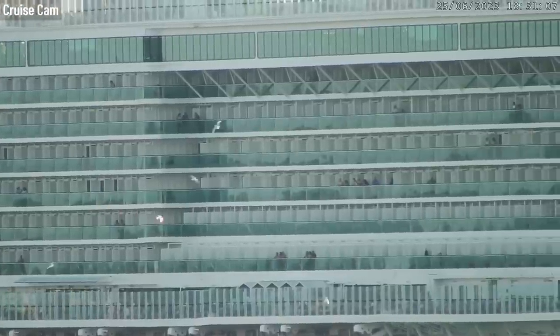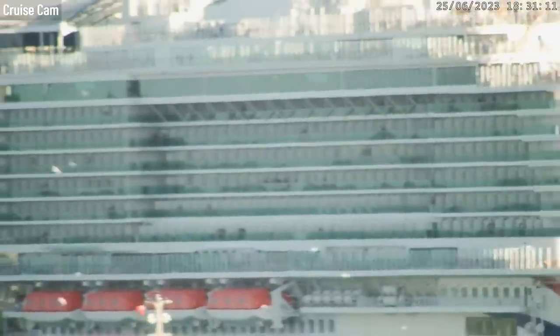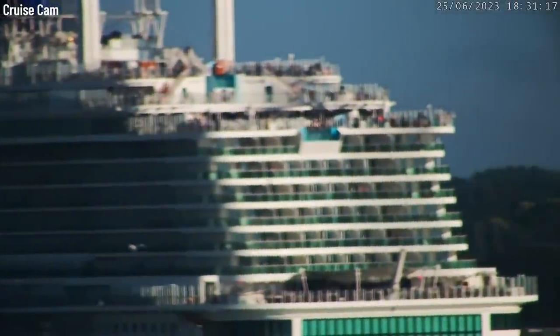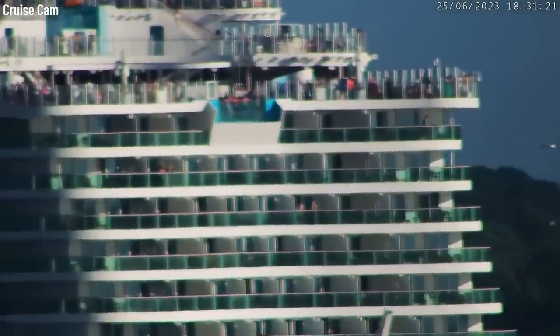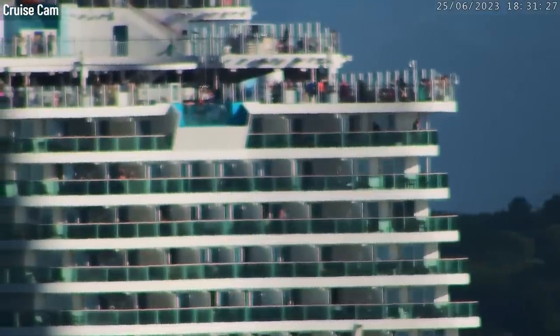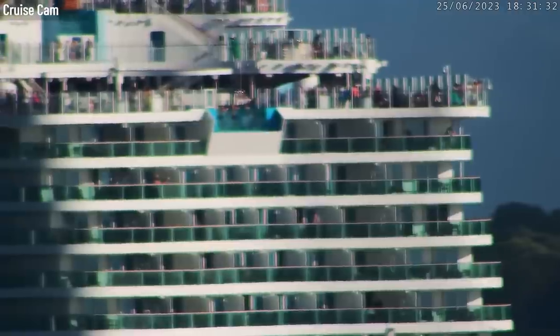Be there shortly. We'll have a check-in, shall we? Let's see what's going on. Here we go, here's the stern. You can see some shipmates there in the infinity pool. There's two infinity pools, one at sort of three quarters of the way up, one at the very top. And there's people in the infinity pool having a jolly good time. I think it's a fantastic feature.